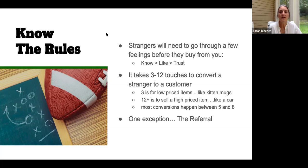So the majority of conversions, though, for any business happen between 5 and 8 touches. And this is really important. As you reflect back on the marketing, the advertising, the promotion that you've done in the past, some of the things that you've tried may not have worked. Think about those things that didn't work, and in your mind, ask: did I touch that person 5 times? Did I touch that person 8 times? If it was only once, then it likely didn't work because you didn't have the frequency.